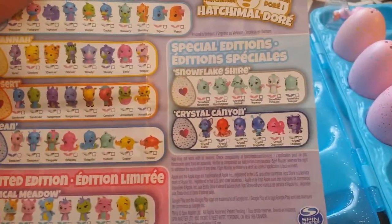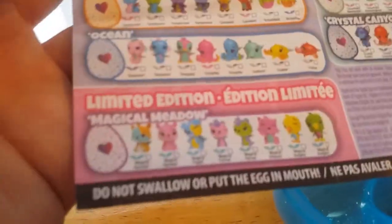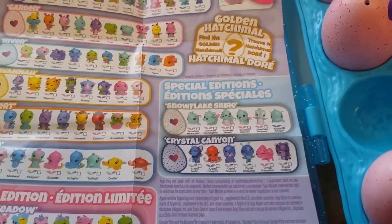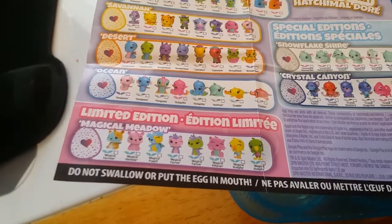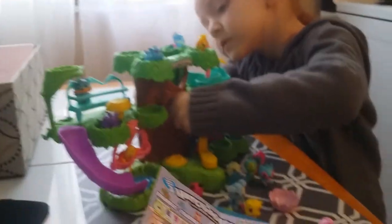Yes, so when you get your eggs, if you have any that are silver or dark purple or this color purple right here, Magical Meadow, you want to open those because those are the ones that are going to be rare and limited edition. All the ones in the Magical Meadow are the soft ones. Those are the rarest of all. Except for the Golden Hatchimal. The elusive Golden Hatchimal, which we don't have yet, but we will one day.